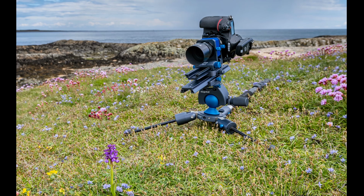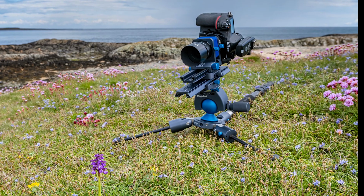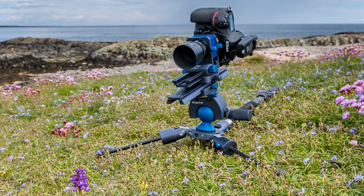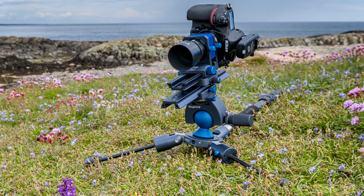Well, I can't wait to get my eyes on one of those sometime soon. It's a gorgeous piece of equipment. Well, this is just an example in the field of using some of the different setups that I use. I'm using an L bracket there, right, to support your camera? Yeah, I have a Novoflex L bracket, a couple of those. Everything that I have works seamlessly together.